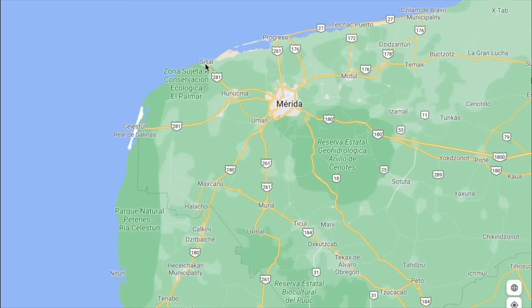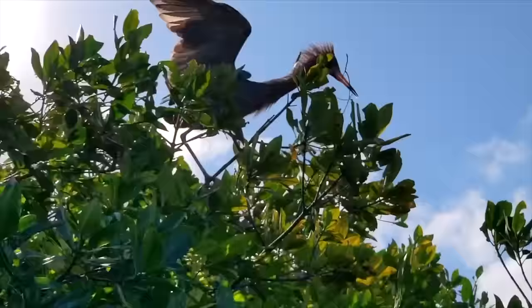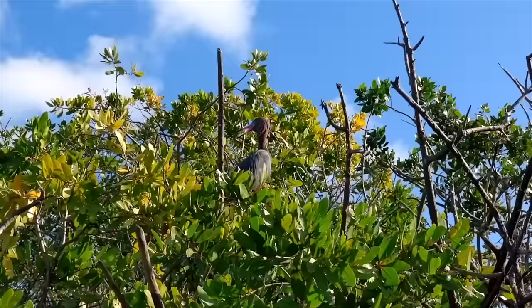Sisal is located near the Celestun biosphere, which is home to hundreds of different species of native and migratory birds, including frigates, flamingos, white pelicans, roseate spoonbills, red herons, cormorants, and many others.